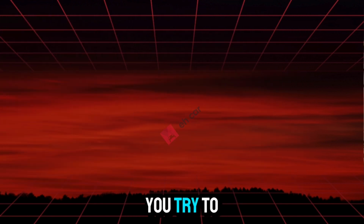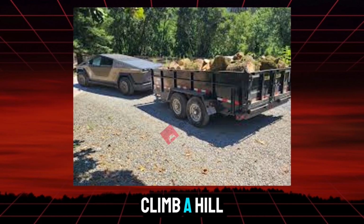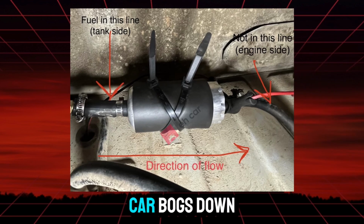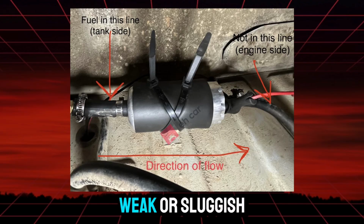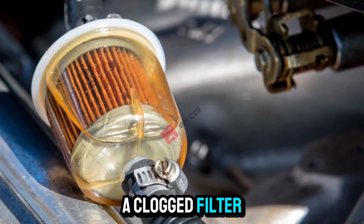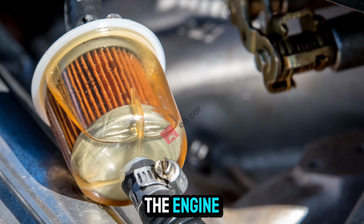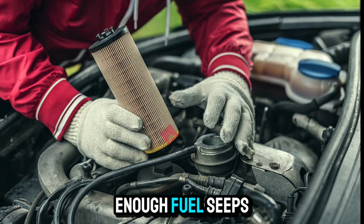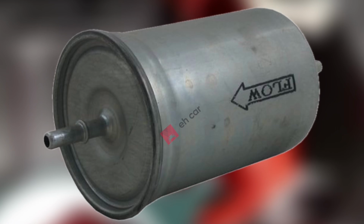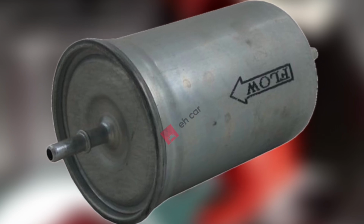But the moment you try to accelerate hard, climb a hill, or tow a load, the filter can't keep up. The car bogs down, making it feel weak or sluggish. Random stalling, but restarts easily. A clogged filter can temporarily starve the engine, causing it to stall. But here's the difference. After sitting a short while, enough fuel seeps through the restriction, and the car usually restarts without much trouble. This is a classic sign of a clogged filter, not a bad pump.